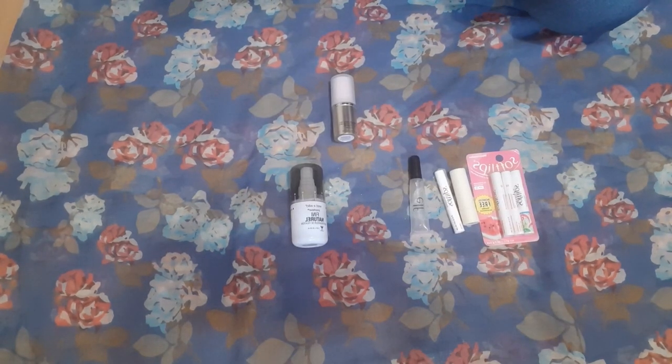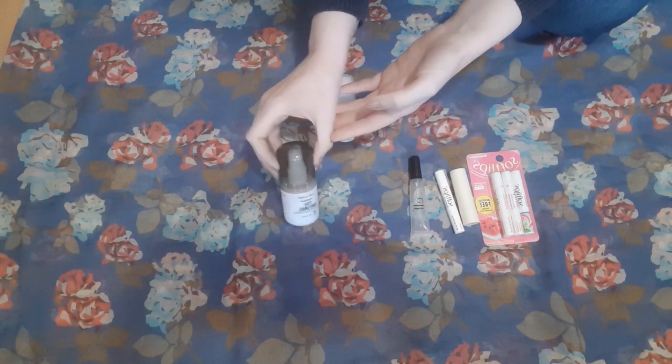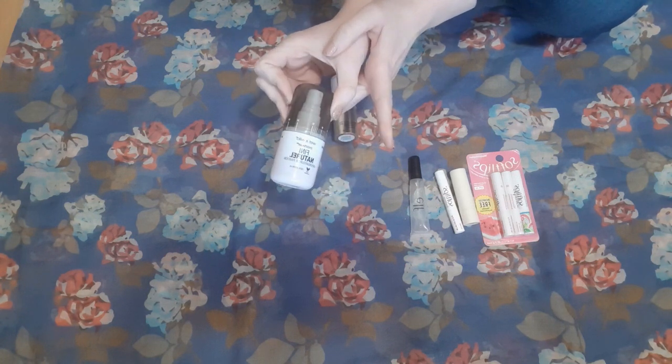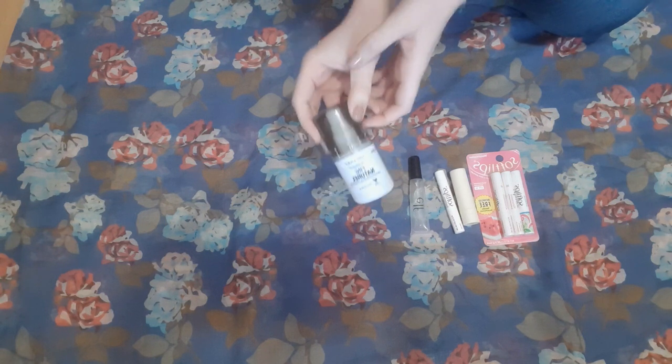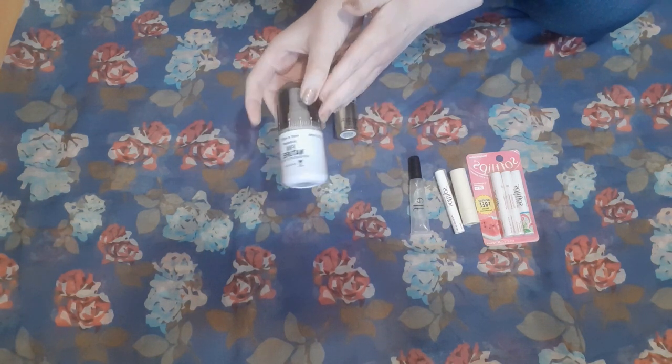And finally, we have this weird little catch-all category. I don't know what to call this. I've got my setting spray in here. I think that I have a second setting spray that's hiding somewhere, but I don't know where it is, and I've torn apart my room looking for it. So I might have 1, I might have 2. Either way, at the end of 2021, I want to have 1.